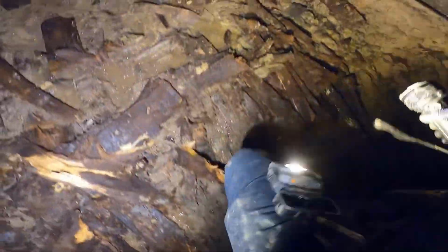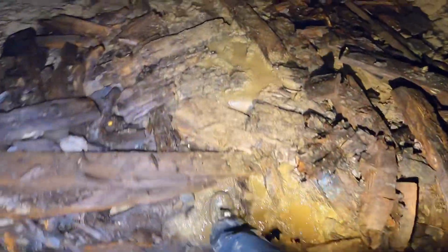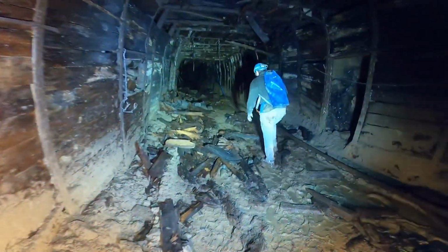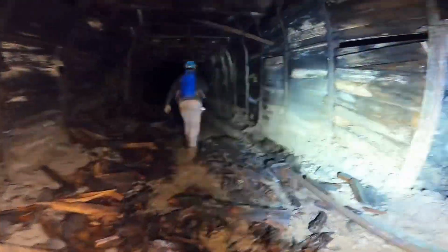Rotting timber mush. Yeah, it's like Weetabix basically. Plenty of fibre for your diet here. Let's see where it comes to, if there is a way on or not. Bit of a refuge here.